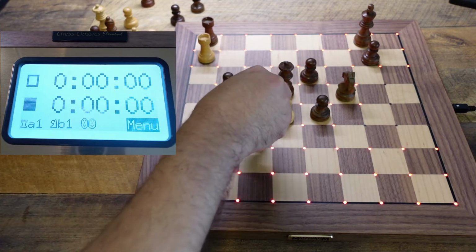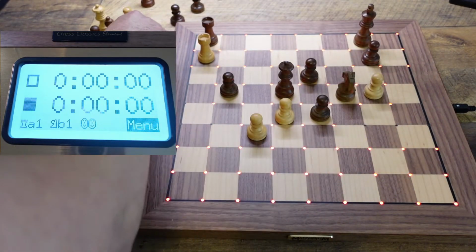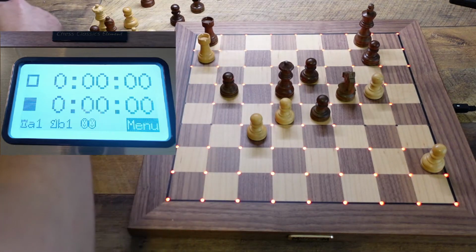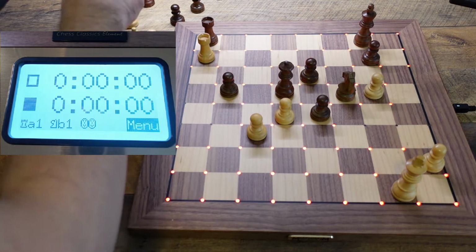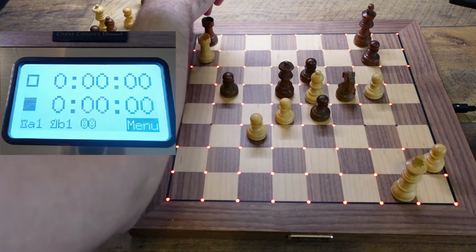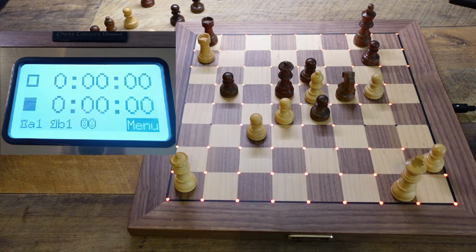Pawn here, pawn here, pawn here, and a white pawn here. And also now we have our, let's see, white king here, white bishop, where's that at? Here, and our white queen here. So this right here is the position.